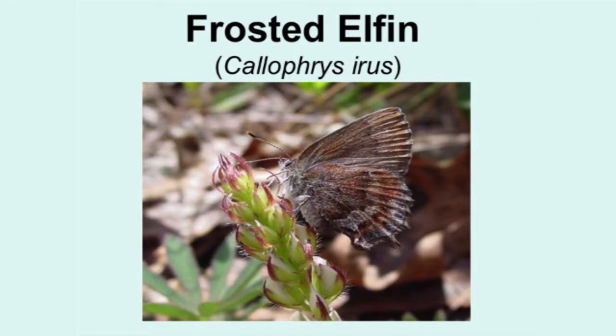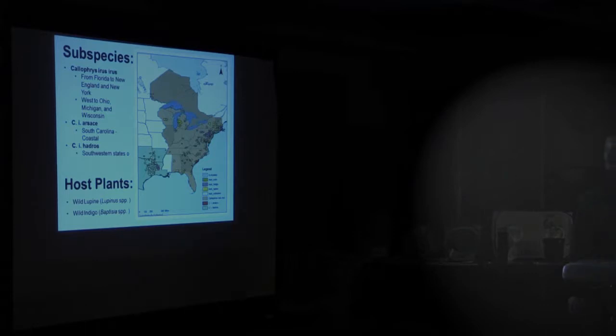And eventually, we're going to be able to get them to just remain stable as much as possible, keeping those common species common. That's our goal as professionals. That's where we're heading. So the frosted elfin butterfly is a state endangered species that also lives in the Pine Barrens. And it is currently being reviewed for federal listing status. It was petitioned by a group, and so we're working with agencies across the state and the Service to compile all the information to determine what to do for the species.